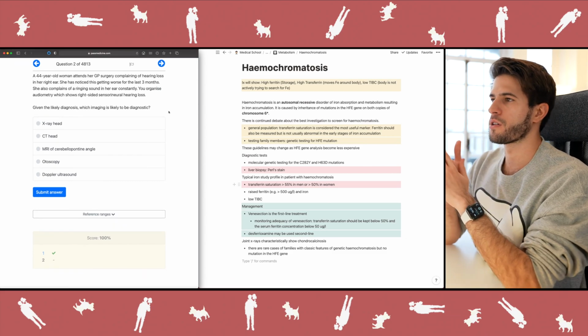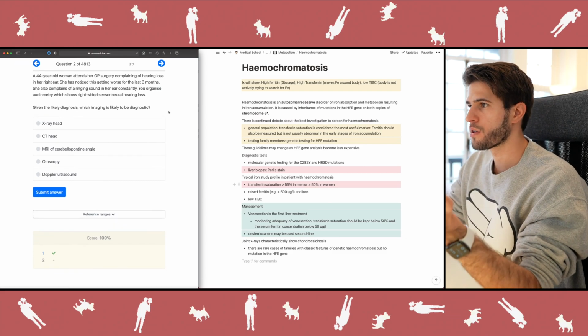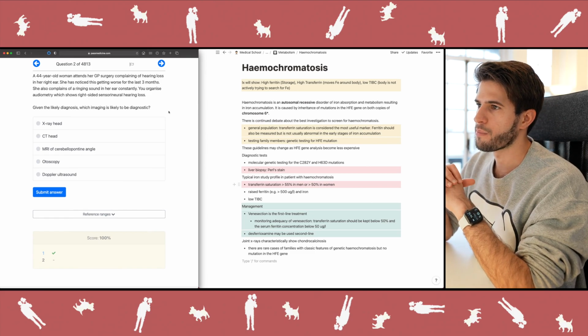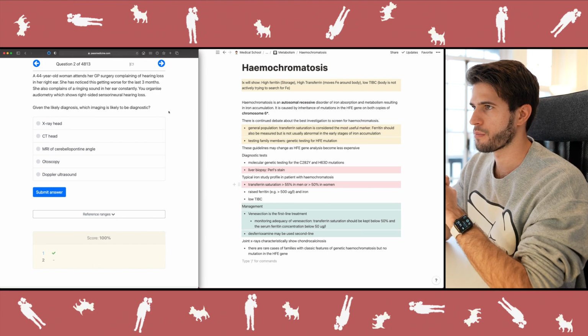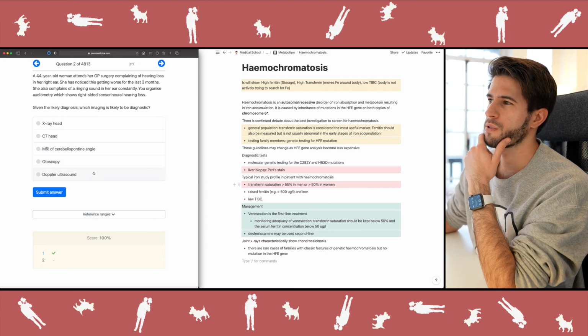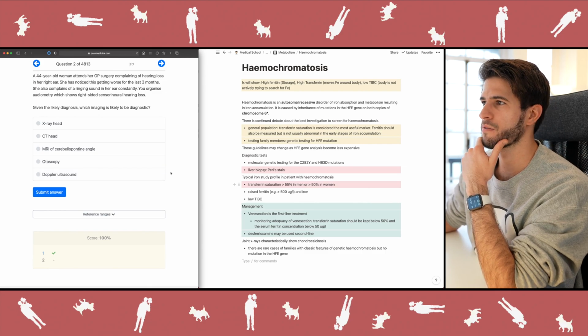So sensorineural hearing loss means it's not conductive. It's something to do with the nerves. Anything that doesn't show me soft tissue, connective tissue type things is not going to be very useful for me. Otoscopy, you're not going to be able to see anything to do with sensorineural hearing loss. Doppler ultrasound is going to be for blood flow, unless there's not enough blood flow to a nerve. Not sure that's going to help me too much.